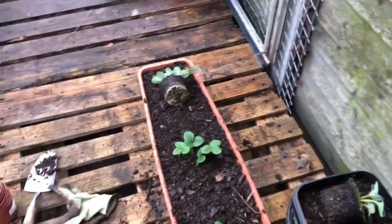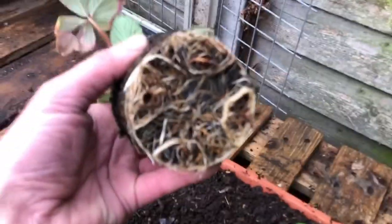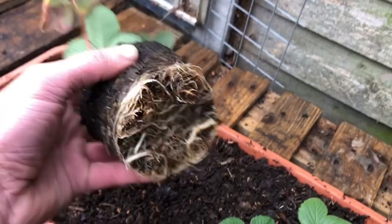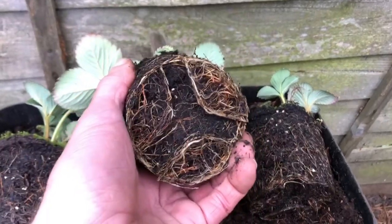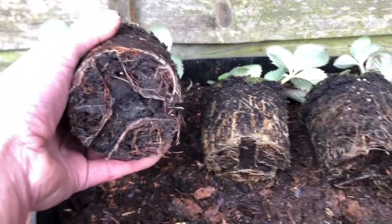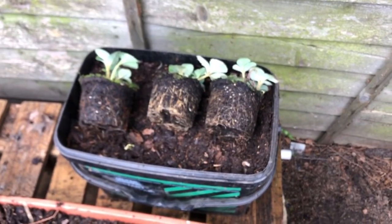Right, I thought I'd show you the roots because they are definitely ready to be planted out. As you can see, the roots are starting to get pot bound. These ones that my neighbour gave me aren't so bad, but they're just starting to get pot bound. So right, I'll plant these and I'll come back to you.